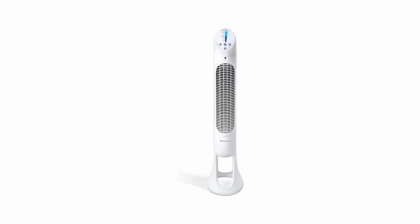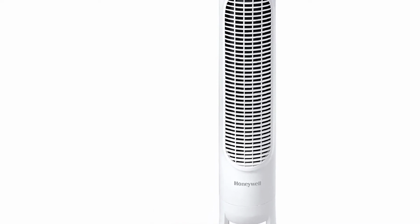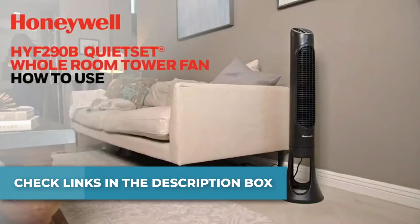Number 3. Honeywell HYF 260 Quiet Set Whole Room Tower Fan. The Honeywell Quiet Set Tower Fan offers powerful whole room cooling with quiet operation, oscillation, and an automatic shut-off timer. 5 levels of sound and power settings allow you to choose what's best for your environment. Control panel dimming feature, 5 lighting options.